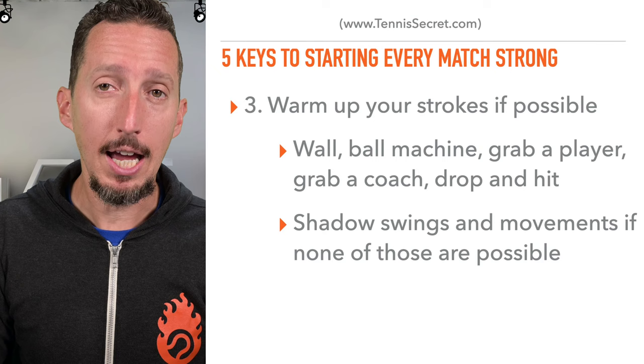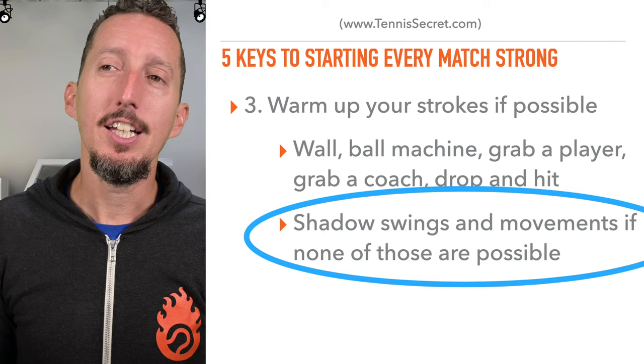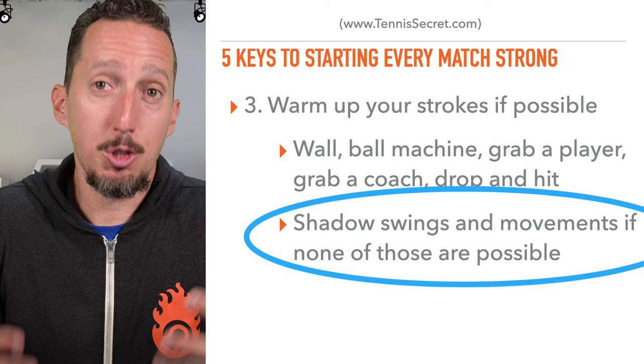And then finally, and this is really underrated, do some shadow swings with footwork, like actually do your split step, move out to the side. You ever see Rafael Nadal in the tunnel or in the behind-the-scenes area of a tournament? He's jumping and sprinting and running and doing shadow swings. Now, he's way over on that end of the spectrum. But try something like that.